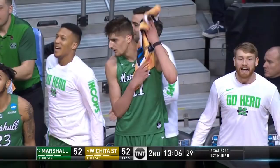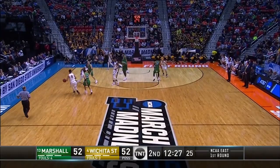Unlimited. Jon Elmore, even at 52. He is so good at getting his feet down. It's in his offensive game. Jon Elmore is tremendous. And there's a steal. Taken away. First turnover by Shamit.